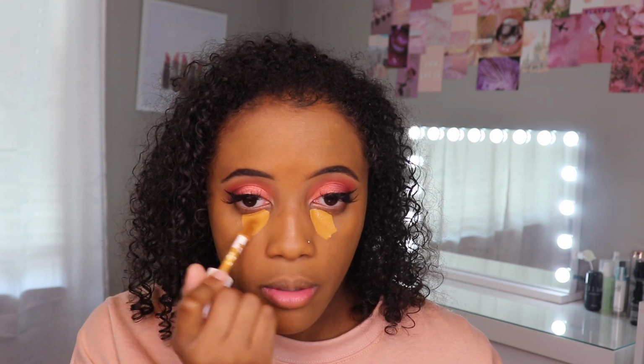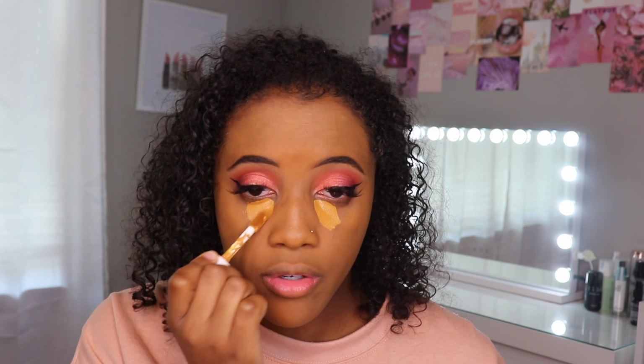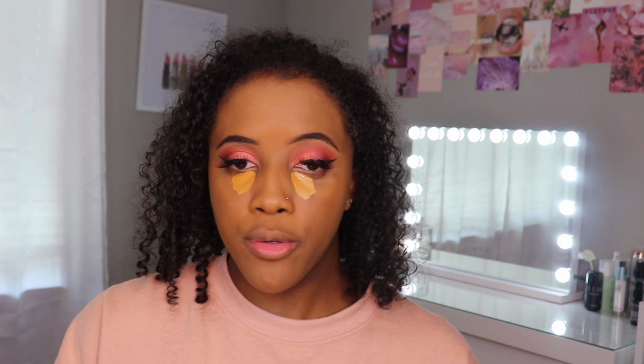For this next tip, you wanna make sure that you check the finish of your concealer before you try this. If your concealer is a satin finish or natural finish, what you can do is let it sit for like a minute or two. What that's gonna do is let it almost dry and thicken up, and it's gonna give your concealer more coverage. Now, if your concealer is matte, which I've made this mistake before, do not do that because it will dry and then you will be left with this underneath your eyes.